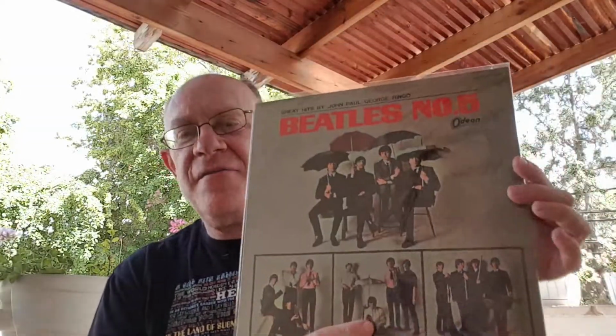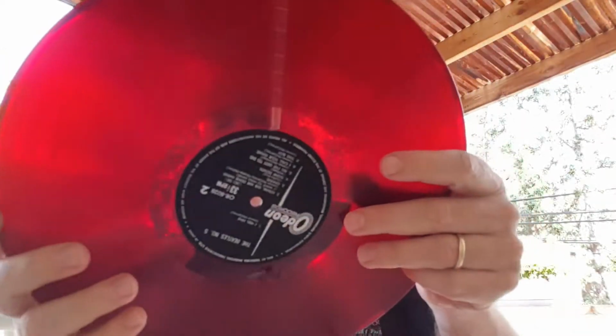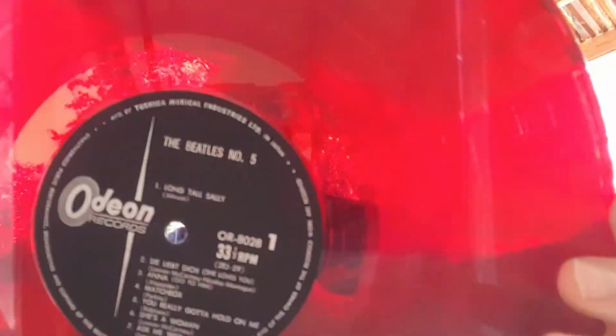Beatles for Sale. Next is the beautiful Beatles number 5, which in the United States is Beatles '65. Again, gatefold, this time on Odeon. The original press without the OB on the red vinyl. It's not the American '65 because it's different songs here. Let's see. There's Lieb dich on it. Also, Komm gib mir deine Hand.